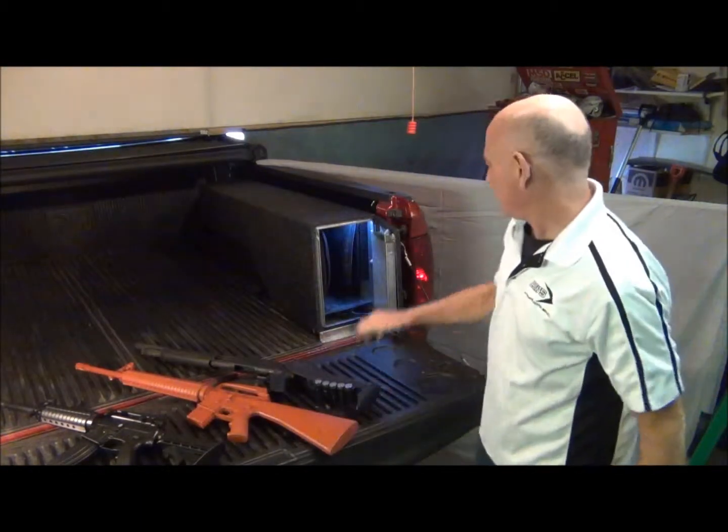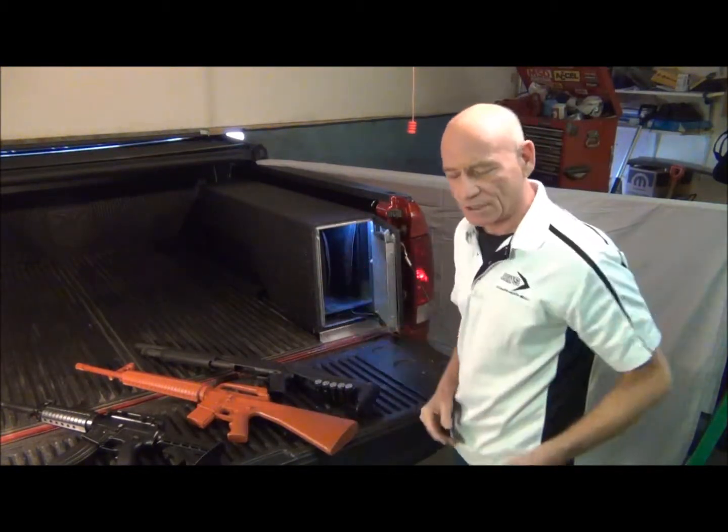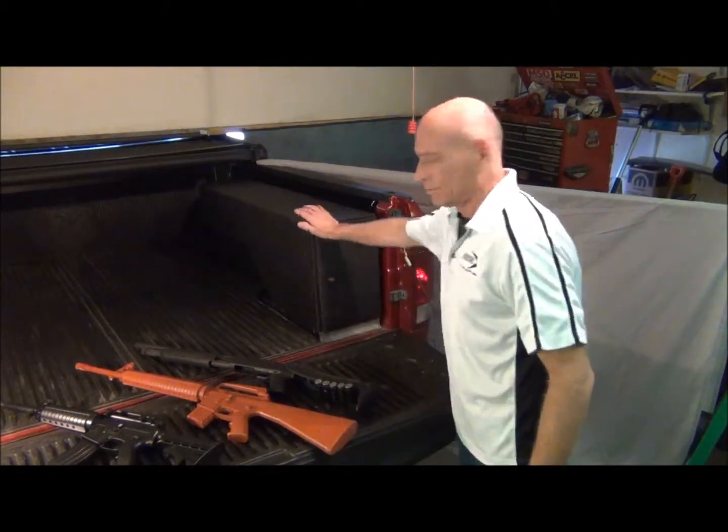We also mount one at the back of the bed so the guys couldn't put anything in the way of getting to the weapons. And they didn't want it in the cab because they carry too much stuff. That's about it.